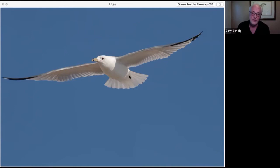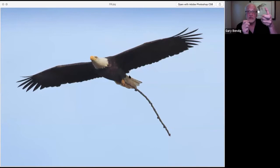Let's make it more interesting. Okay, it's an eagle. You're going to follow it when you can locate it in the viewfinder, zoom in while you're following it, then focus, then shoot, and you got the shot. It's just a matter of locating the bird. Took years to figure that out. I was looking at where, it's around here somewhere.